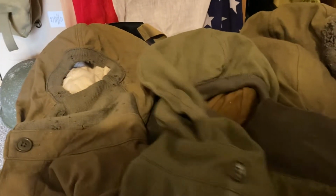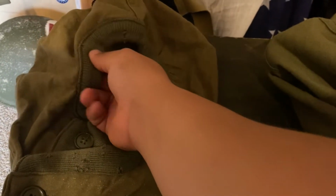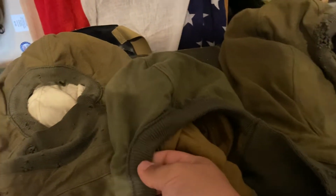So around the face hole right here, there's elasticated wool. It stretches and allows for a nicer fit.